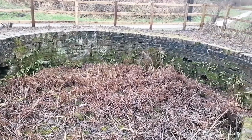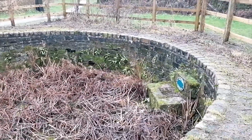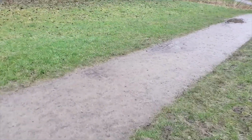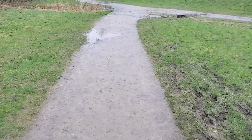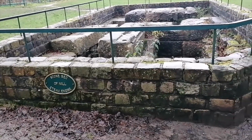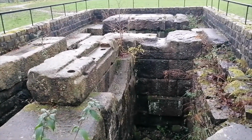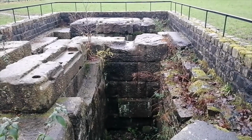Anyway, this is the site of the former chimney of Higher Woodhill Mill, which is right by the side of the riverside path. We're heading back towards the car park. And as the plaque indicates, this is the stone bed of the mill engine. So there's no metal parts left, but you can still see where the base of the machine was.